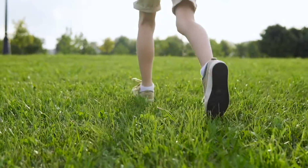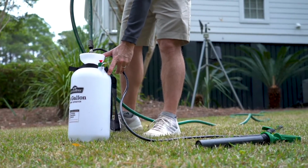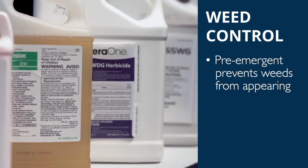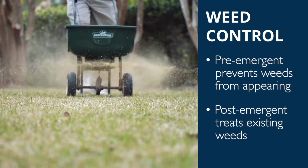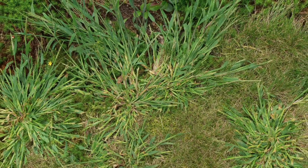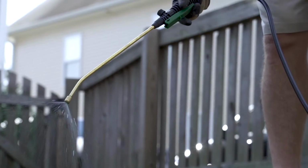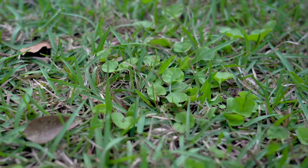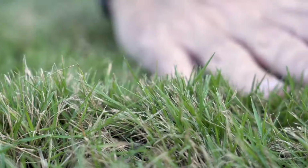Now that it's starting to warm up, you can begin applying both post-emergent and pre-emergent herbicides. A pre-emergent is a type of herbicide that prevents weeds from appearing, while a post-emergent treats currently existing weeds. Get ahead of spring and summer weeds by applying a pre-emergent herbicide to prevent them from growing. If you notice that weeds are currently appearing, use a post-emergent herbicide to control them.